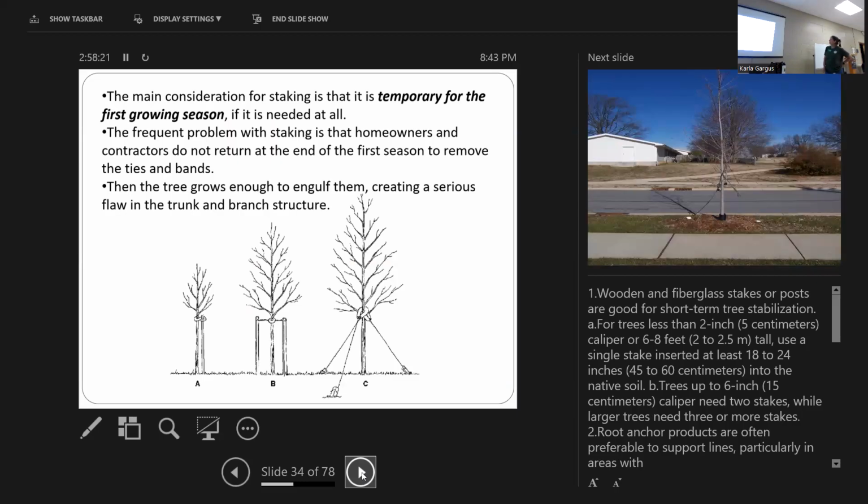Staking, the main consideration is for the first growing season, if you want to do it at all. I don't recommend it after the first year. And like I said, the worst problem is the homeowners and developers, and the Southern Service gas station still has them on there 2 or 3 years later. And by then, they're creating a serious flaw in the branch structures, because all the hoses and everything have actually grown into the tree. So will that tree eventually have to be removed? Probably so. It's gonna either die or live a little while.